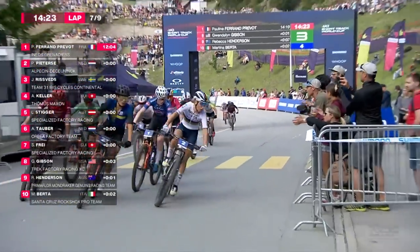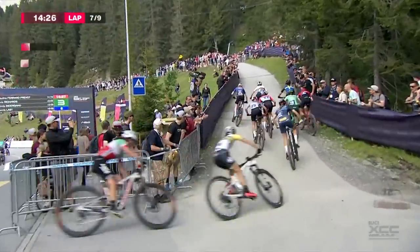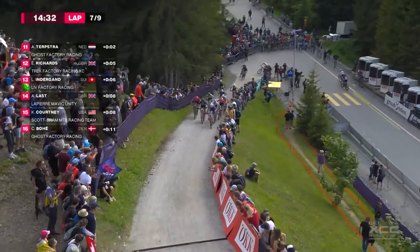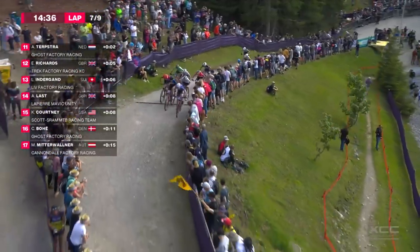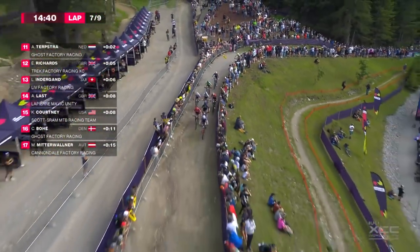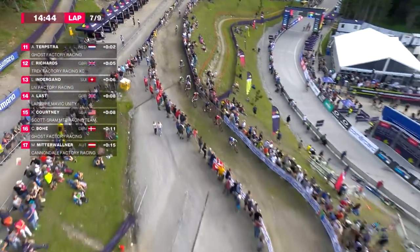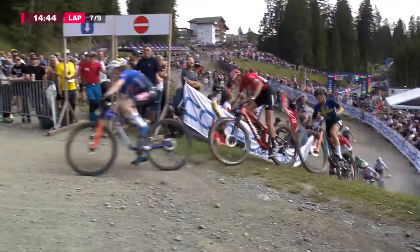She won the first four rounds last year, cross country. Ferrand-Prevot leads them up the bottom of the climb, but Peterse fancying a dig at this one. Yeah, we will see an attack very soon now. Only two laps to go. Alessandra Keller is controlling the race in second place. You think she's looking good, Bart? Yeah, she's looking really strong.